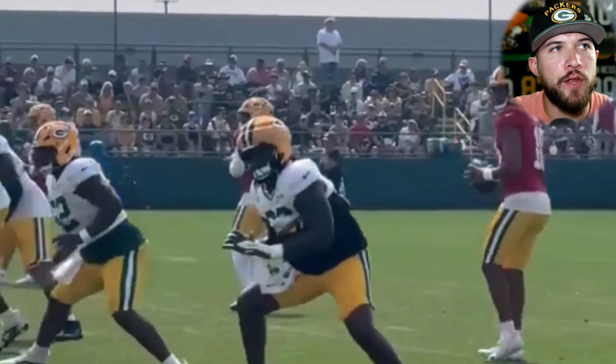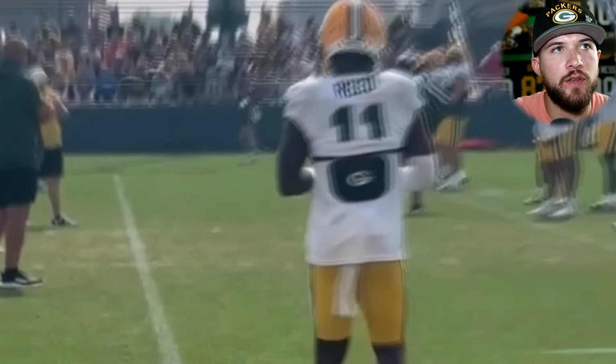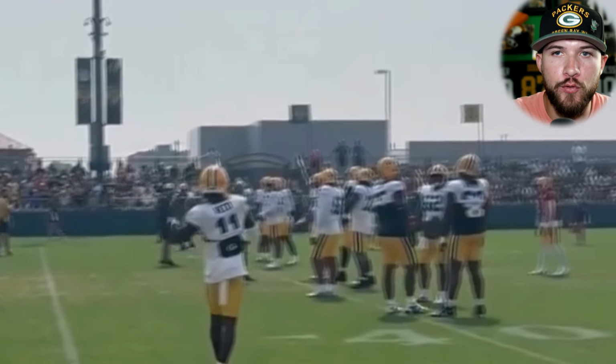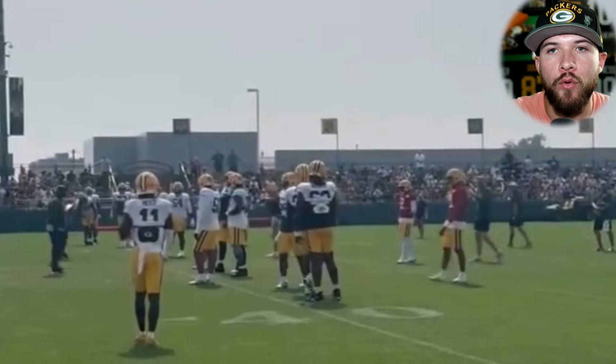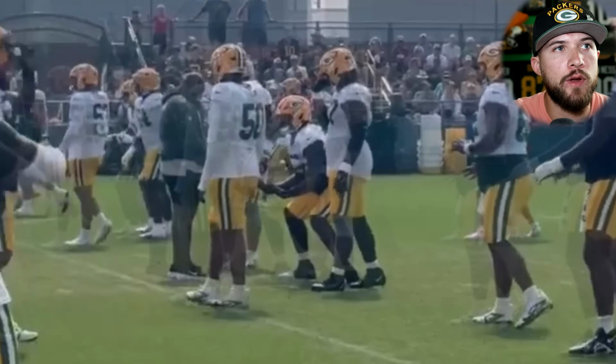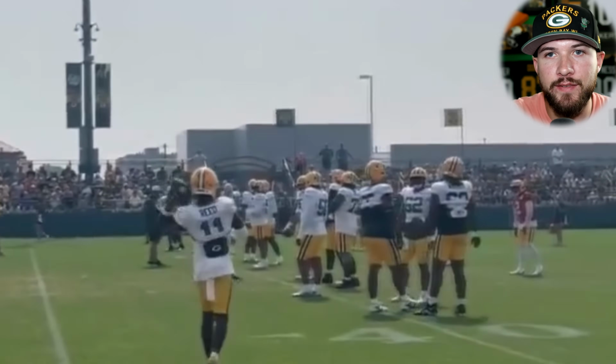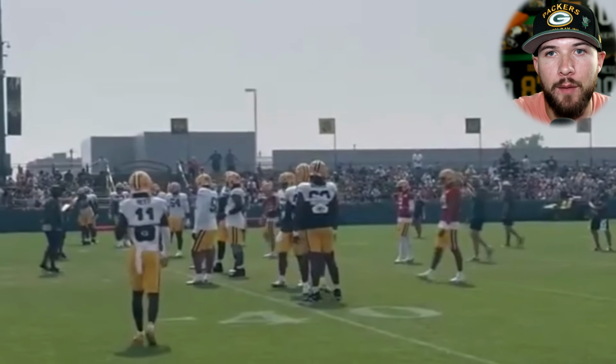Here's a clip of the starting offense going through walkthroughs at the beginning of practice. I wanted to show you guys this because you could see Rasheed Walker. He has also returned to practice with his groin injury. We saw Rasheed out the past couple of days. Jordan Morgan has been taking all of the starting left tackle snaps in place of Rasheed Walker, and it is an open competition right now.